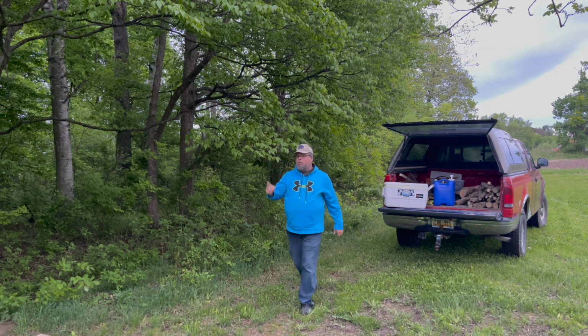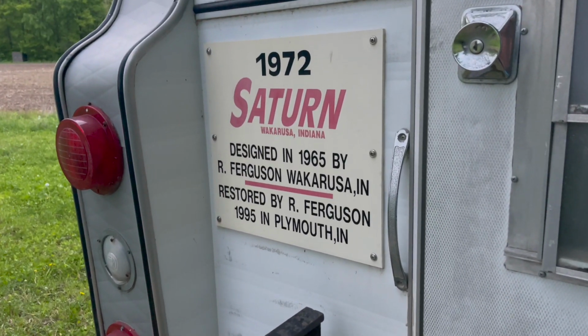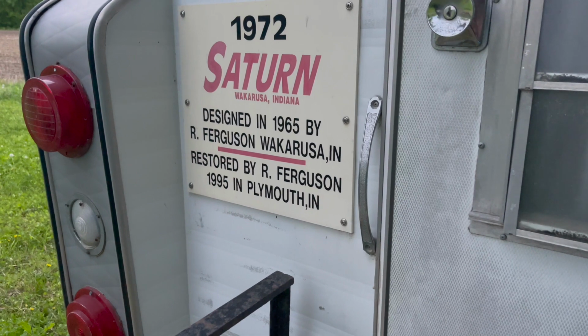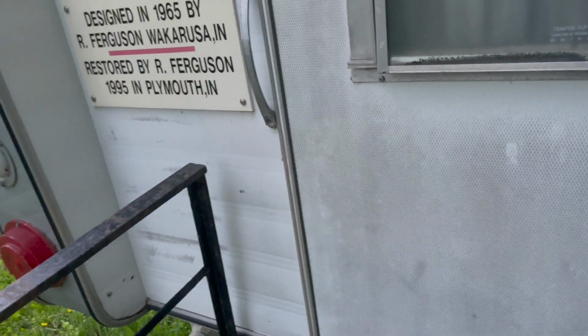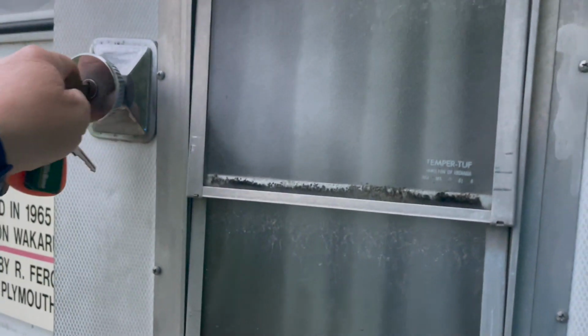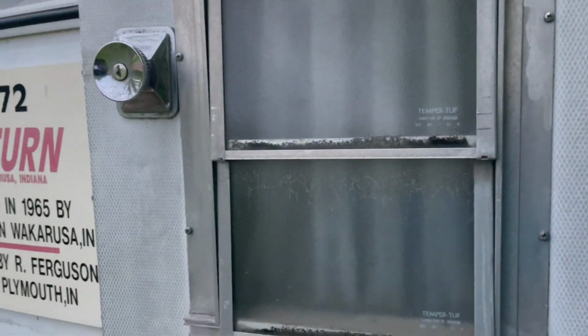All right, let's go check out what it looks like inside there. Okay, I've had this thing locked up, basically keeping the honest people honest. If you don't know about this camper, I inherited it from my dad. His company designed it in '65 in Wakarusa, Indiana, and they built this. He restored it in 1995, but it definitely could use some more work, and I'm hoping to work on it. I've done quite a bit already, like rebuilding some of the framework on the outside under the skin. So let's take a look inside.